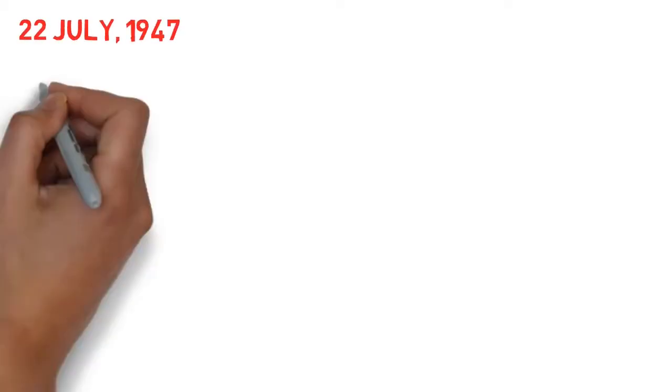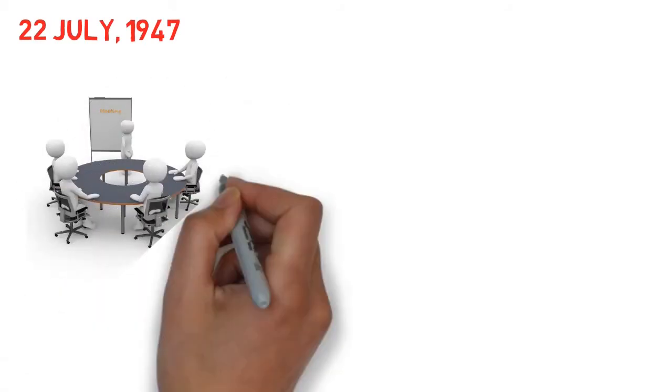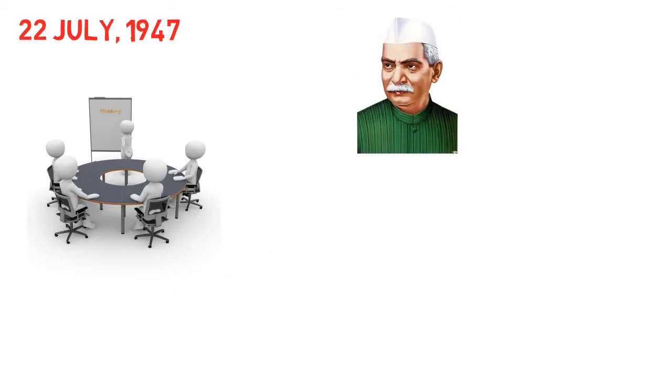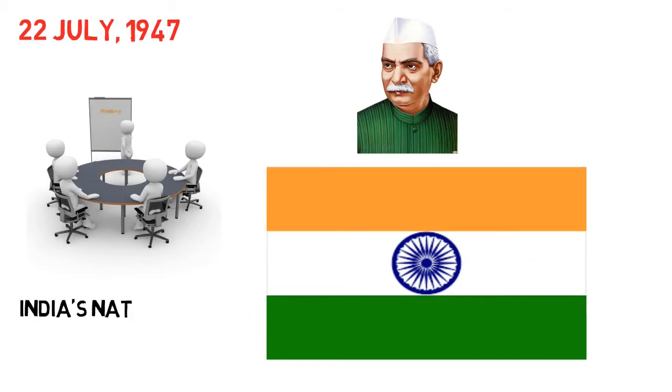Then, just 22 days before India's independence, a meeting of the Constituent Assembly was held on 22nd July, 1947. The meeting was held under the leadership of the late Rajendra Prasad ji. The flag was recognized as the national flag of India in this meeting. That is, the national flag was declared.